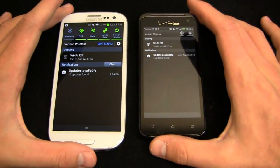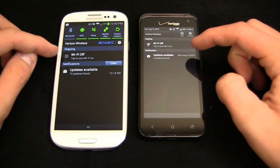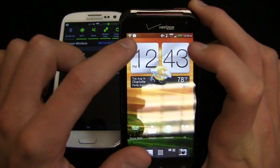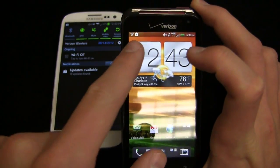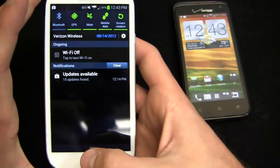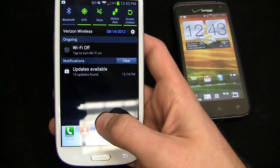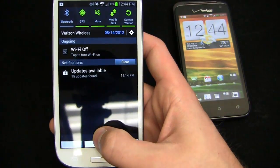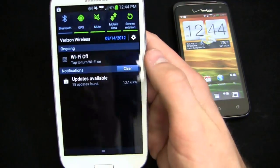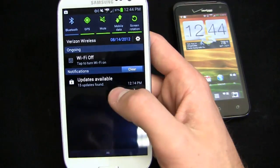Another thing that's really frustrating me about Verizon's latest Android phones is these ongoing Wi-Fi notifications. Now take a look at the Incredible 4G LTE. Regardless of whether I want Wi-Fi on or off, that annoying little Wi-Fi notification stays up there in the left-hand corner. Now, over here, it's not as intrusive, but you do get it in the menu and it stays there. So with Wi-Fi off or Wi-Fi on, it stays in the ongoing notifications area. You can't get rid of it, despite how much you may want to. And then, of course, your notifications are down here.